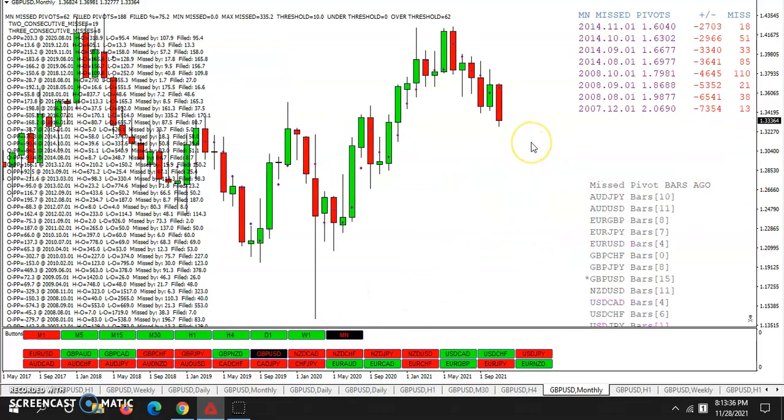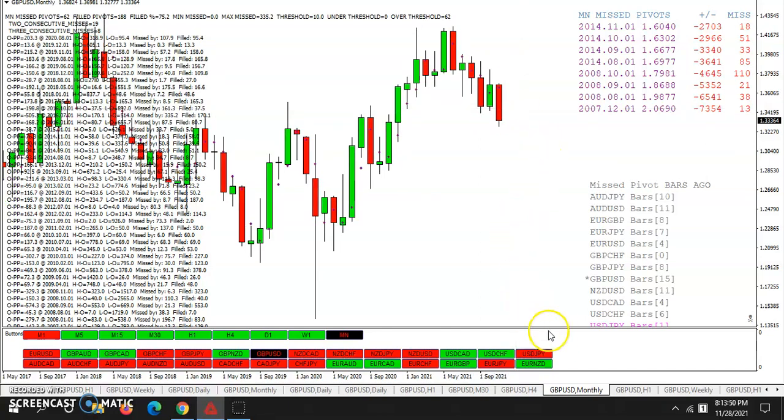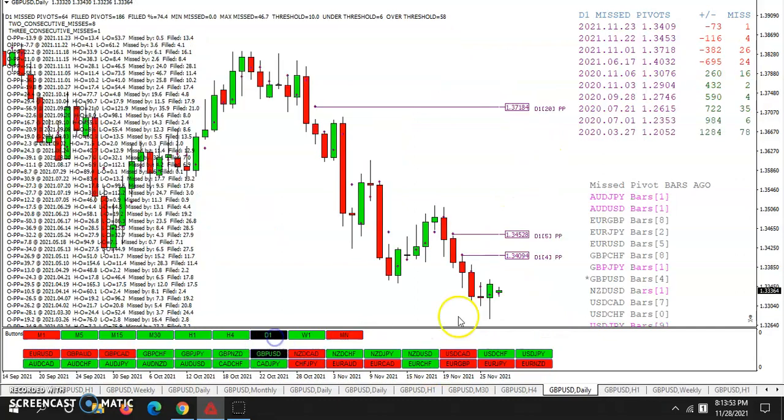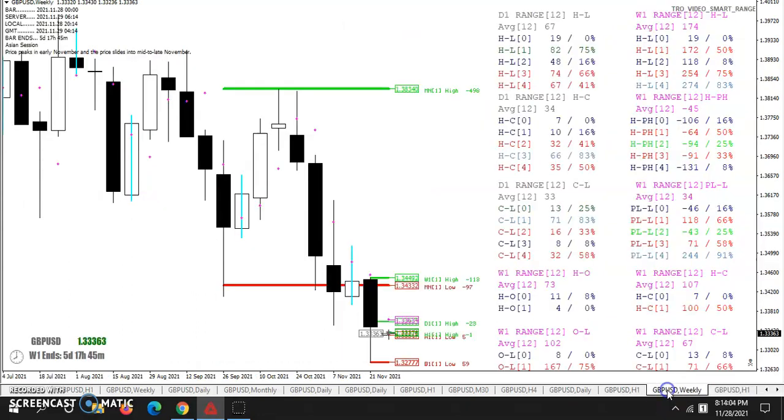And on the monthly, we took that pivot out early in the month. So I'm thinking the future monthly pivot's going to probably be somewhere around maybe say 34.50 area. Possibly. We'll see in a couple of days where that pivot lands. The wick zones, no wick zone action as of yet. And the range, well, last week we only clocked in at 172, was like right dead center. So not much range happening.